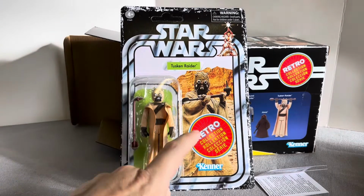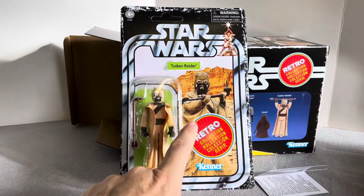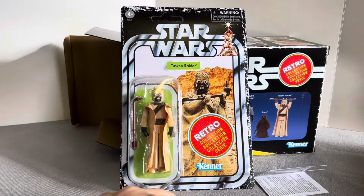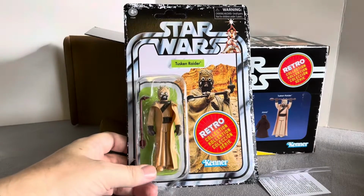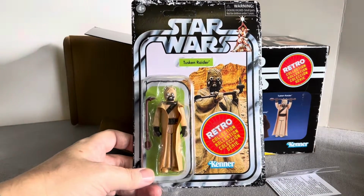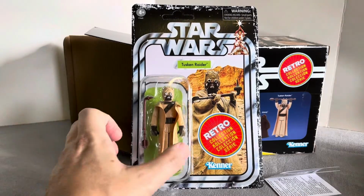Absolutely brilliant. That's actually stunt performer Peter Diamond under that costume. He was the one who obviously did the famous raise of the gaffer stick and tried to knock six bells out of Luke Skywalker in that classic scene.